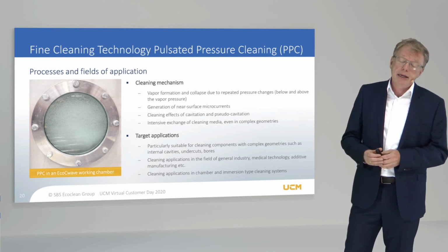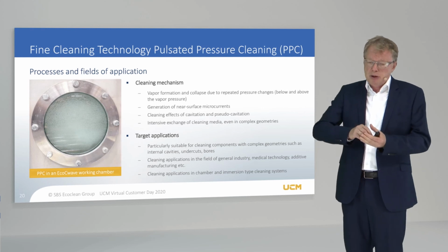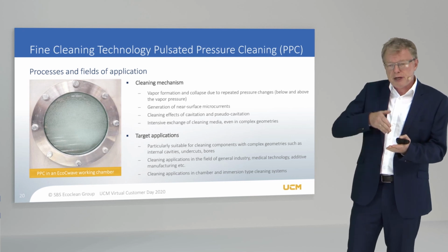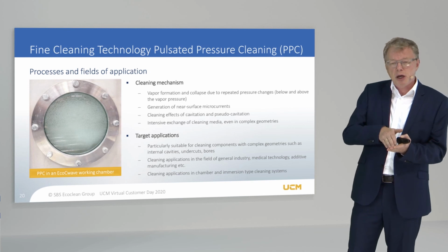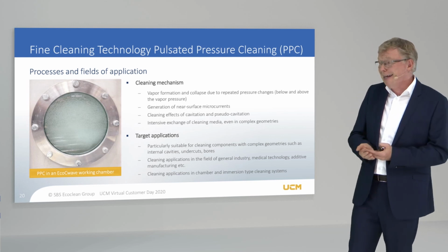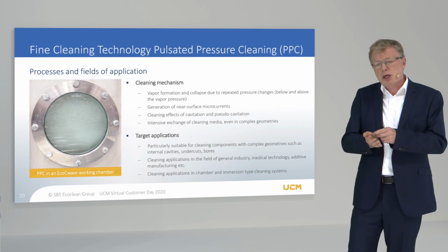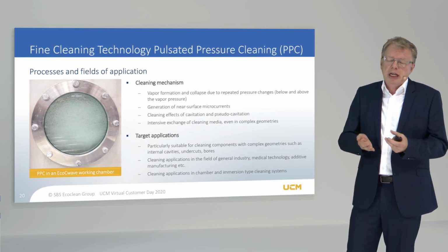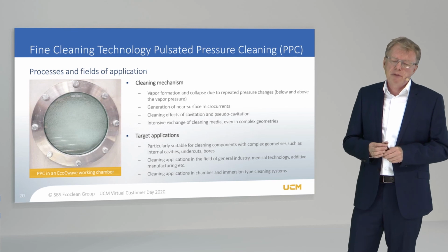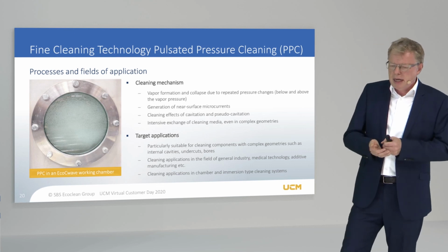To create the bubbles and to make the bubbles explode on the surface. If the bubbles explode on a surface, it removes the liquid from this part of the surface, and fresh cleaning liquid can go onto this surface. So we have an exchange of the medium all the time on the surface, which improves the cleaning again. And on the other hand, by the explosion of the bubbles on the surface, we have a microjet, where we have a big power on this specific surface part. Okay, so the bubbles are collapsing.